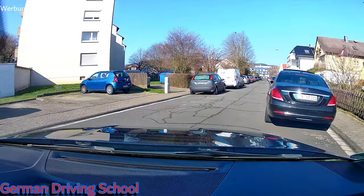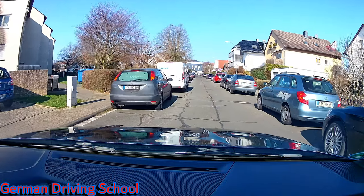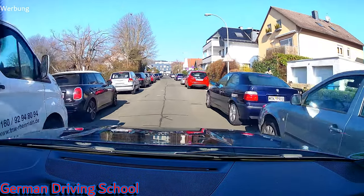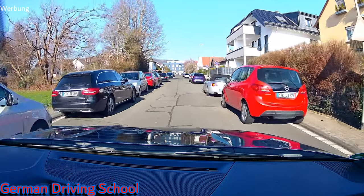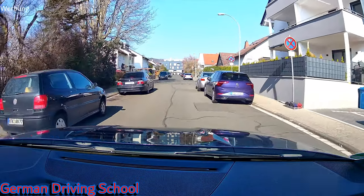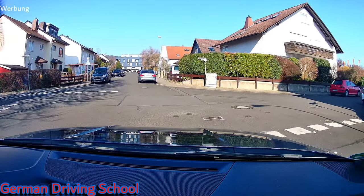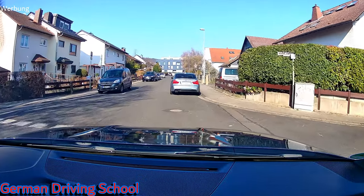But the examiner said, it's all right, we don't need to go forward, we can keep going our exam. Exercise number one done. Both sides parked cars. We barely can keep 1 meter side distance. That's why we are driving slowly. Right before left lines on the ground, checking the right side, no one coming, and going on.